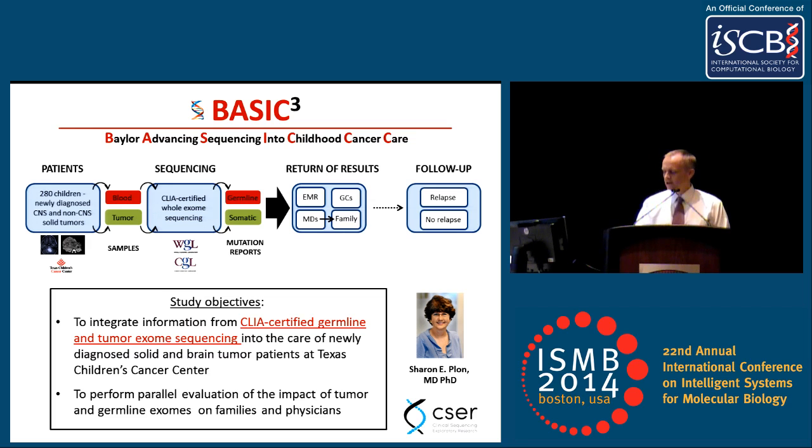In pediatric oncology, most of the upfront treatments are relatively defined. Most of our patients go on clinical trials. But the challenge really comes when their tumors come back, and at that point, what treatments might be used. So this is basically the study.